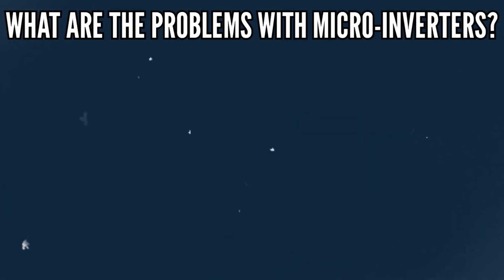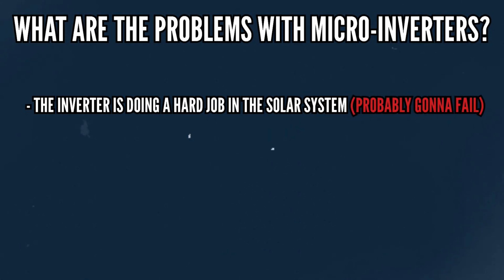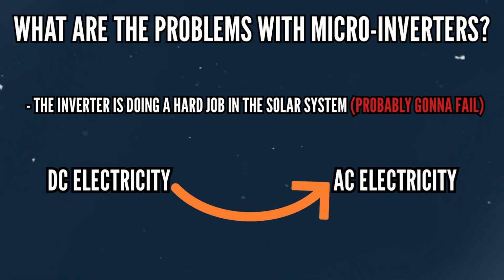So what are the problems with microinverters? It all starts with the fact that the inverter is actually doing a hard job in the whole solar system. It's the one part of the system that's really probably going to fail in the lifetime of the solar system because it's doing such a hard job. It's inverting the electricity from DC to AC so it can run in your house and on the grid. And that is a necessary step. But shrinking that technology down and putting it under every single panel is not necessary.